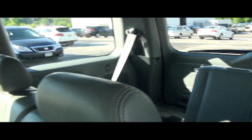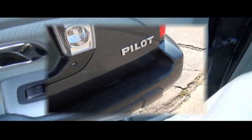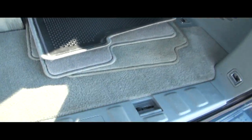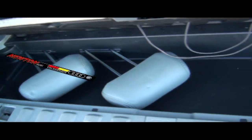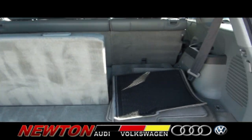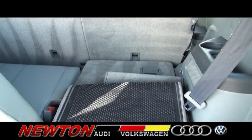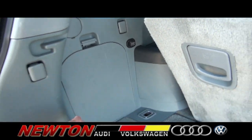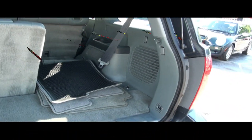You also get a 60-40 split in the rear. It's usually not seen, it's usually 50-50. Cup holder. Have all the carpets. These are the rear headrests. They even go into that little function. This way you could fold these actually down flat. As you see, that seat there is totally flush. You have a power outlet here. The jack is in there. Little subwoofer system.